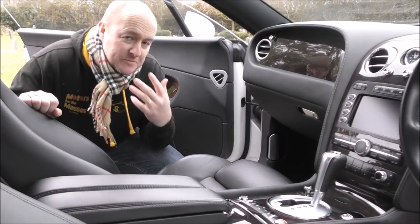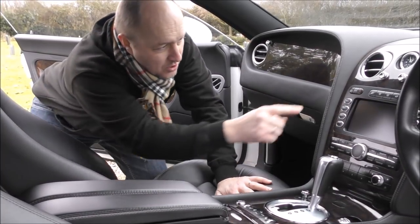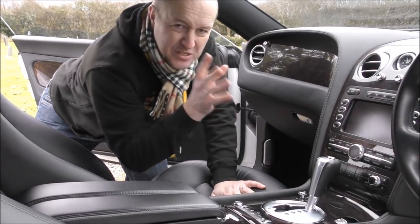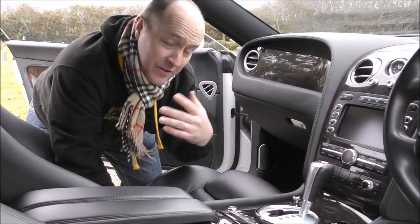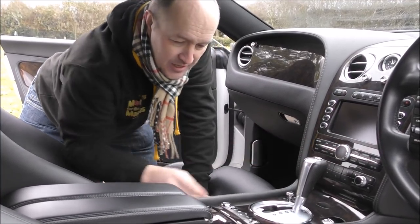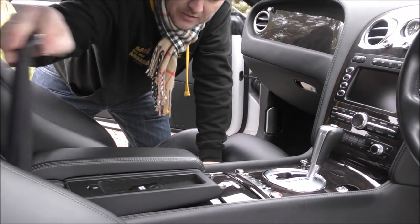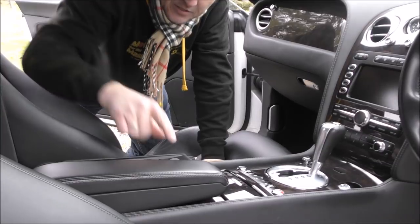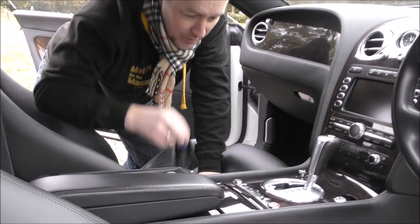Inside, it's not quite as bespoke as you would imagine. Especially, like I said before, this centre console. These buttons just look a bit too VW or Audi A6. However, it gets better. I like these little diamond edges on these switches. And of course, you've got your cubby hole for your SIM card and your mobile phone, which is a Bentley one, of course.